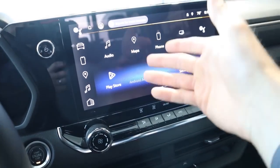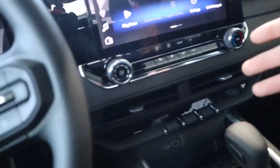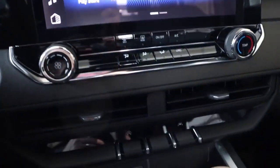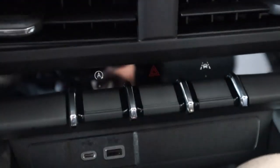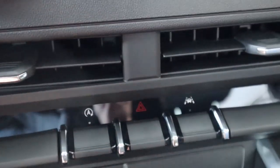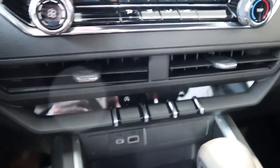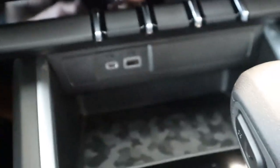But like I said, a lot of stuff is packed into here so that they don't have to use redundancies or have several different buttons, which kind of add to the costs of building a vehicle. Now, down below here, you do have some air vents for the driver and passenger side, and then you do have some toggle switches to turn off your automatic start-stop, your hazards, and your lane keep assist. Now, obviously, this one comes optioned with some additional safety features that aren't standard on the base Trail Boss. You do have 2 USB ports, and then you have this kind of cool looking camo compartment.